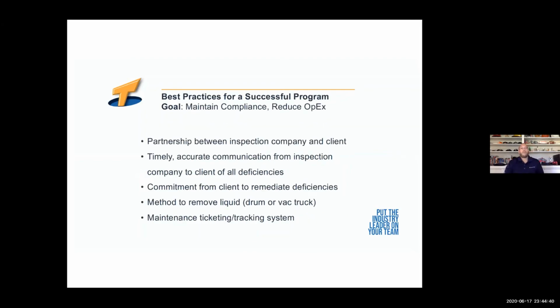So when you're putting together an inspection program, we're looking at best practices. And the goal is really maintaining compliance and reducing OpEx for a client. And it requires a real partnership between the inspection company and the client.